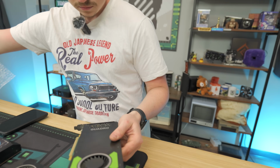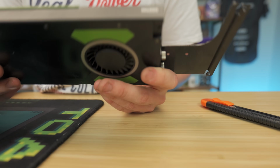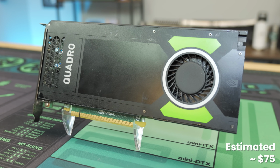What Quadro is this? This one's a single slot Quadro, but it's very long. Oh, I see, it's the M4000. So this one may actually be an 8 gig GDDR5 card, and they actually go for $75 plus.